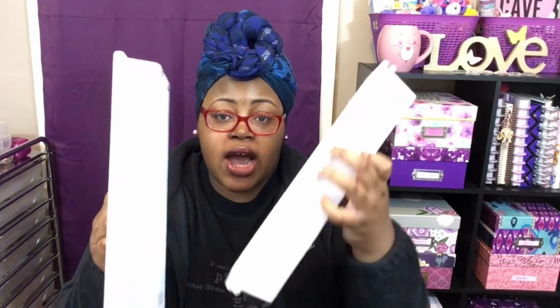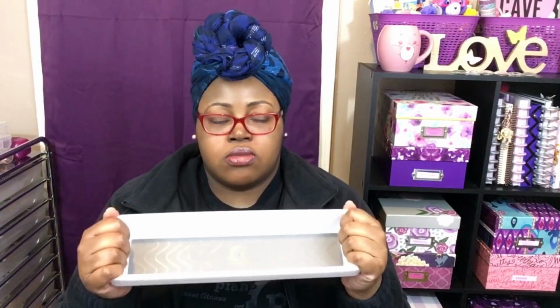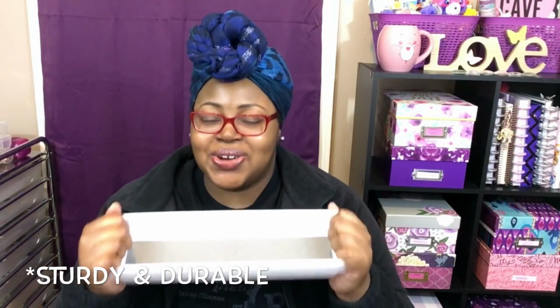Now, these did not come multiple in a pack. They literally came individual. So I had to pay $1 each for 3 of these. So these 3 were $3. I honestly don't think this is the best deal. Even though it feels pretty steady and durable, I just don't think that's a good deal. I think that I should have at least been able to get 2 of these for $1. So, I mean, obviously, I still buy.